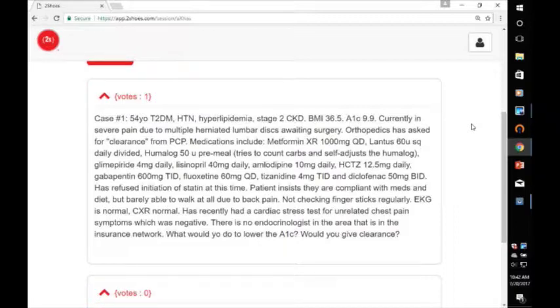So yes, you're never going to stop the basal insulin, and you're going to probably use the anesthesiologist to use an insulin infusion with rapid acting over the basal insulin during the surgery to control the blood sugar. So that's what I do to lower the A1C. I definitely wouldn't give clearance to this person until their pain meds were fixed and their glucose was fixed.